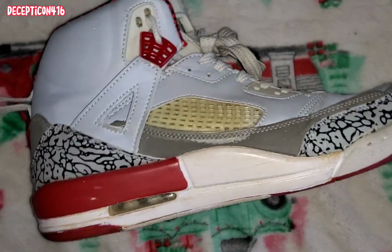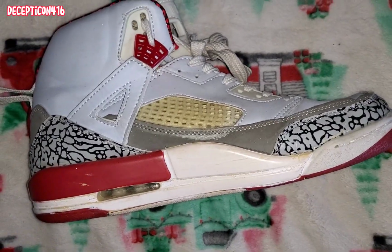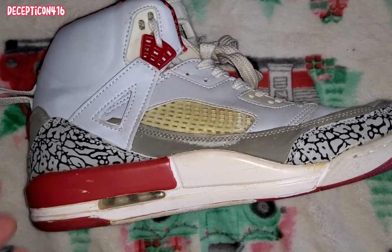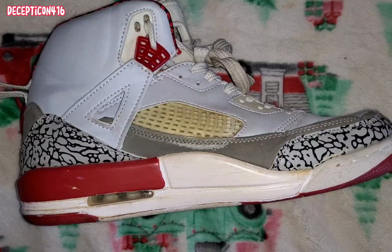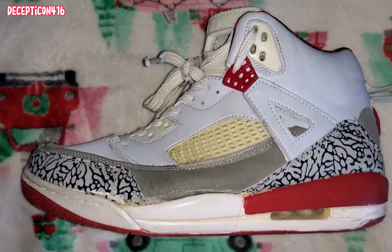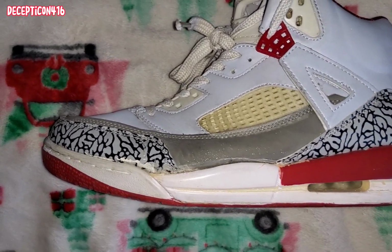A lot of people don't like the Spizikes though, because they're not considered a retro. They're considered a hybrid shoe. But then again, there are people that really do like them. So I think if you're gonna wear Jordans, go for them. I think they're a great shoe. So that was just my quick little video showing you the Jordan Spizikes.